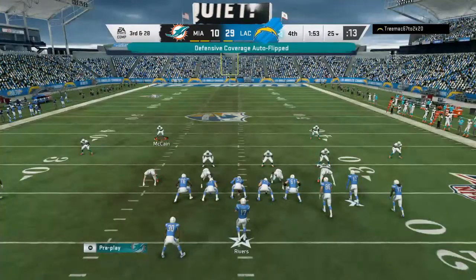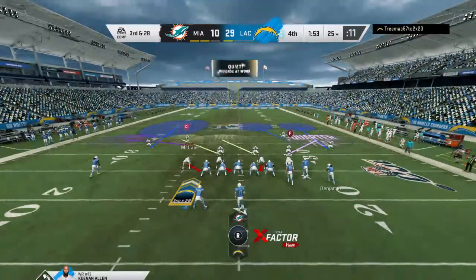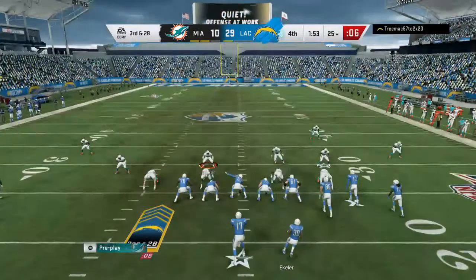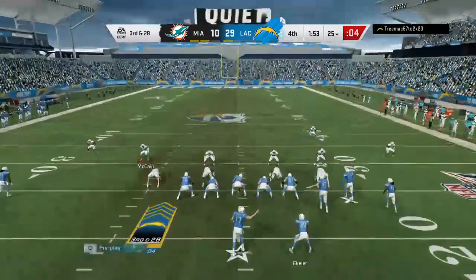So it's 3rd and long for the Chargers and Rivers after the sack.